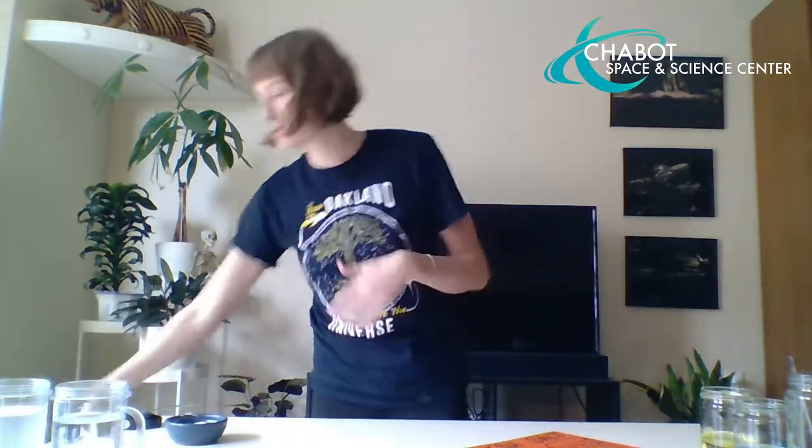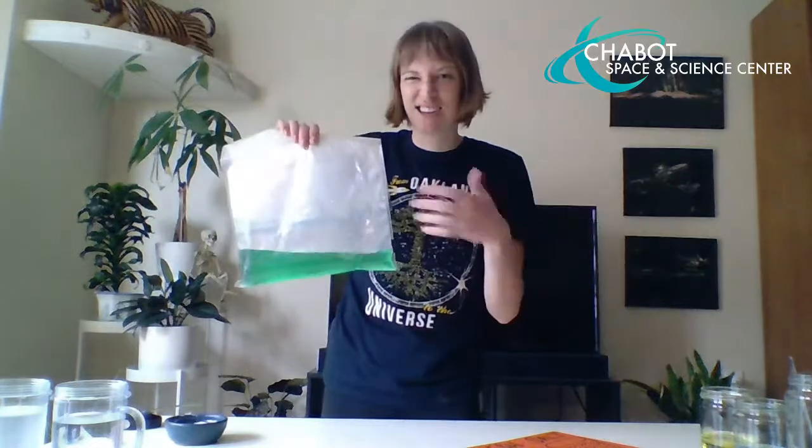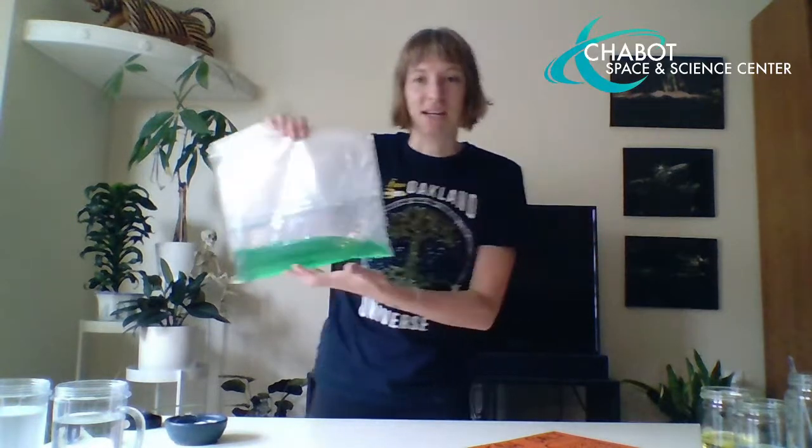And you may have noticed before I even mixed them that the middle of the two was starting to turn green. So one of these was saltier than the other, but not by much. So eventually those two different densities tend to kind of mix together, and that can easily happen. But at the beginning, that can cause that separation of those layers.